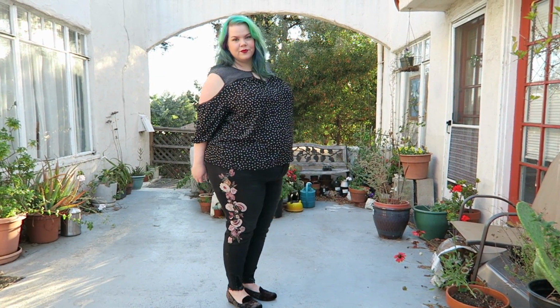This next top is from a brand called Skies Are Blue, and you guys have seen me wear this in a couple of videos. It was so cute and comfortable.